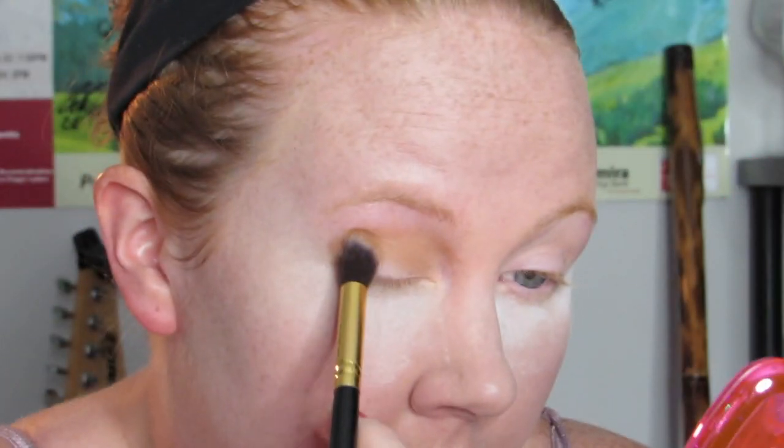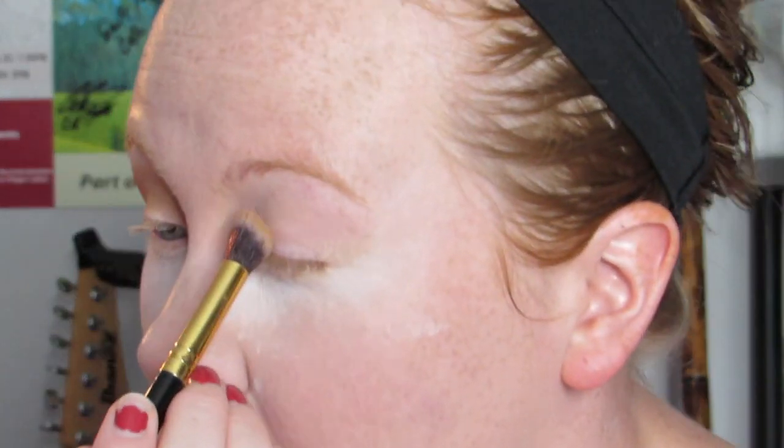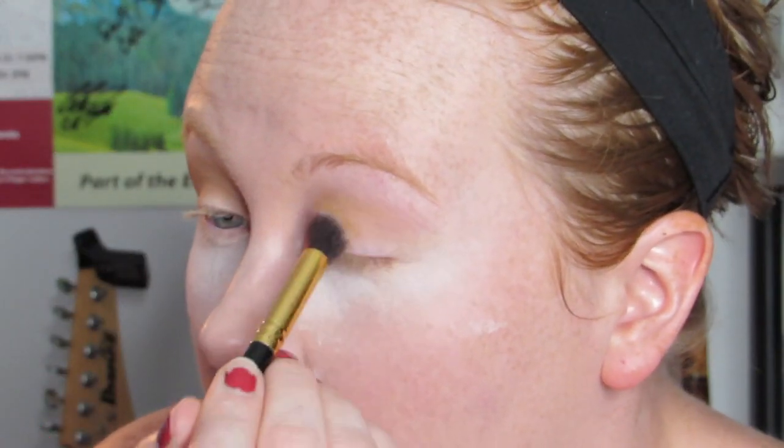I keep finding little gray dots on my face, and it's from that primer, so that's weird. I don't think that happened to me the first time I used it.